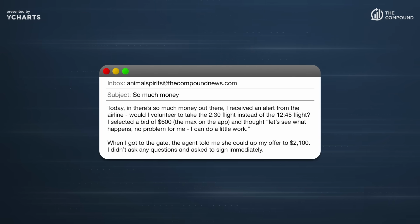When I got to the gate, the agent told me she could offer me $2,100. Jeez. I didn't ask any questions and asked to sign immediately. $2,100 to take a flight that's 3 hours later. Wow. Imagine being a single person. And at airports you'd take that deal every time, wouldn't you?